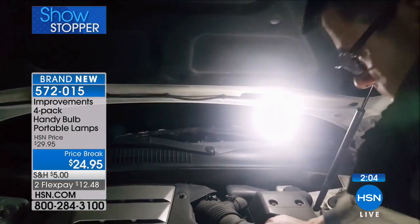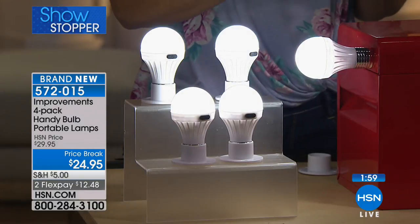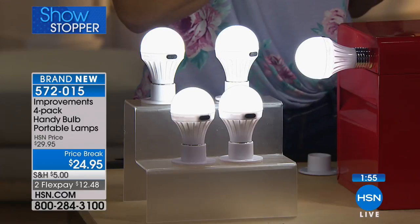I love the hook. That hook is going to be more handy than you can imagine because there are so many different places you can hook it to. The fuse box is one of my favorite places to have a light, because when those lights go out, what's going to happen? That's where you need to see the light the most.